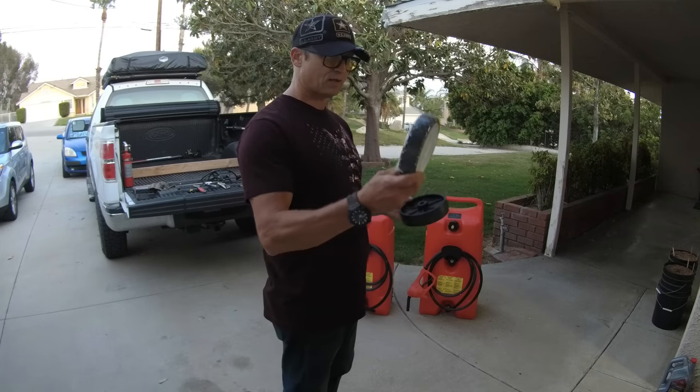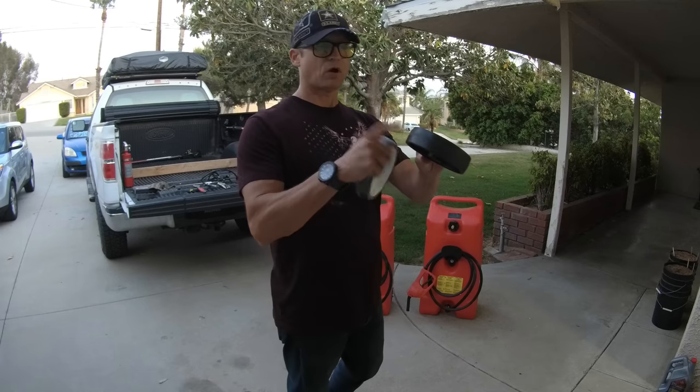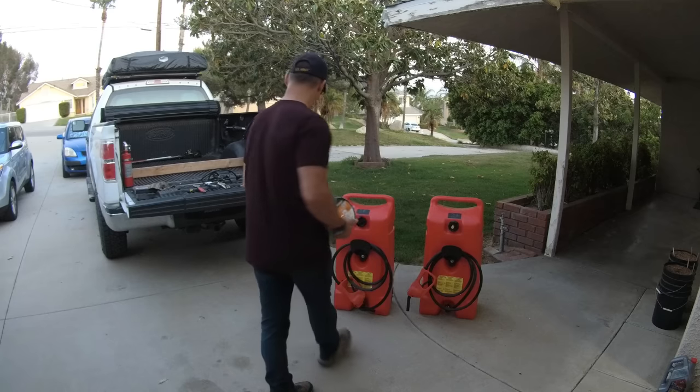Take this one off, slide it on, and you got yourself a rubberized wheel instead of this hard plastic right here that just slides all over the place and does not grip.